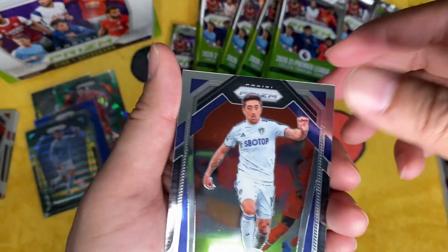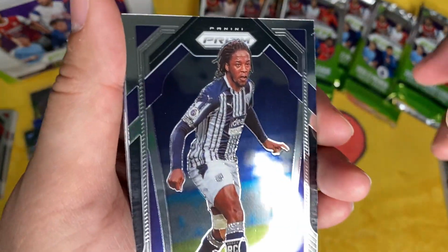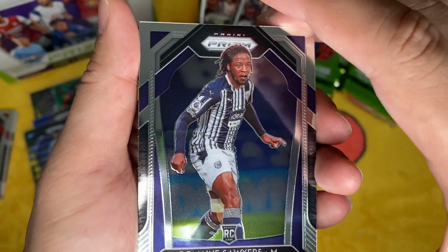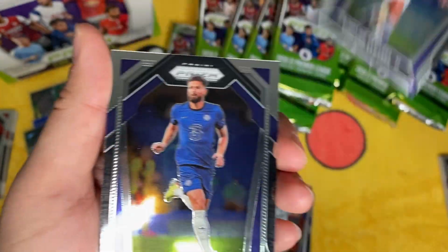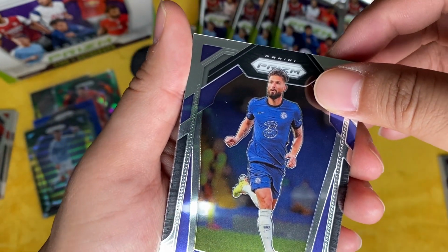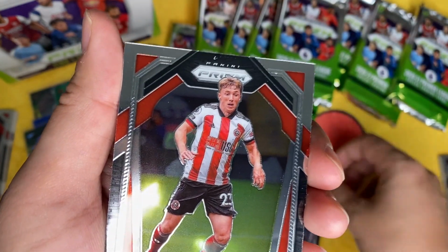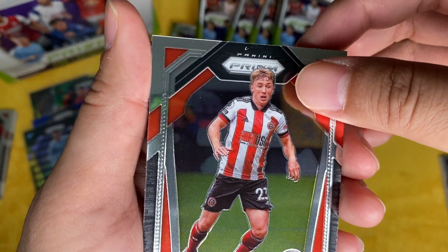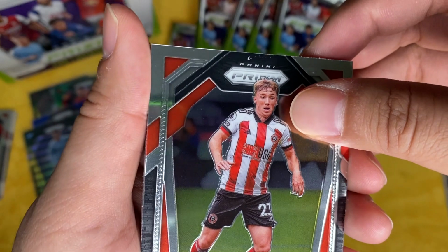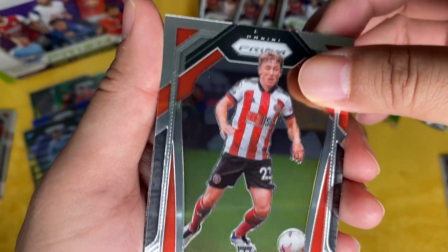Okay, so this is a hit, Pablo Fernandez. Okay, another new rookie class, Romain Sowers. Haha, Mr. Wando. Striker, Oliver Giroud. Ben Osborne, another new rookie for Sheffield United. But just a little unfortunate for them, they are at the bottom of the table this season.